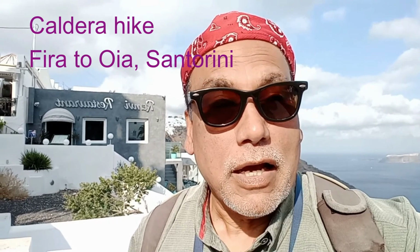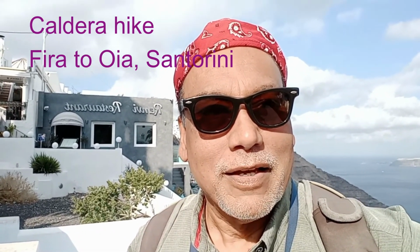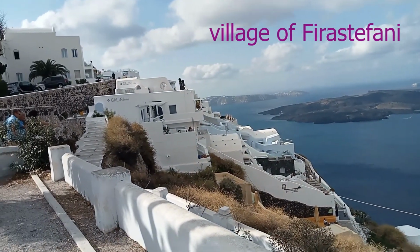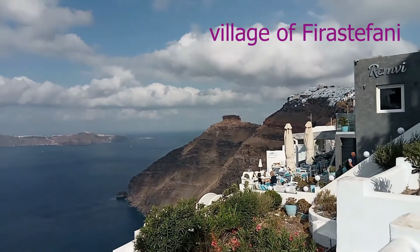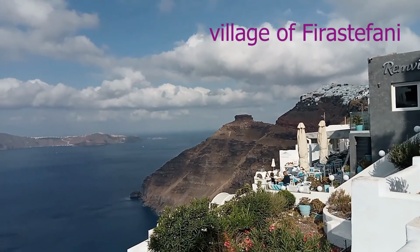I've just left Fida, the administrative capital. You're going to see some spectacular vistas along the way. This is a little village called Fida Stefani. And as you can see, I've said this before, it's like the Grand Canyon meets the Aegean.